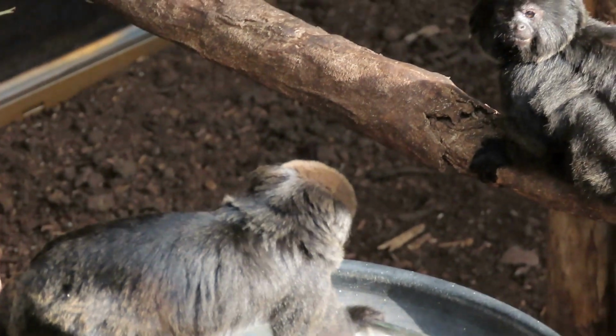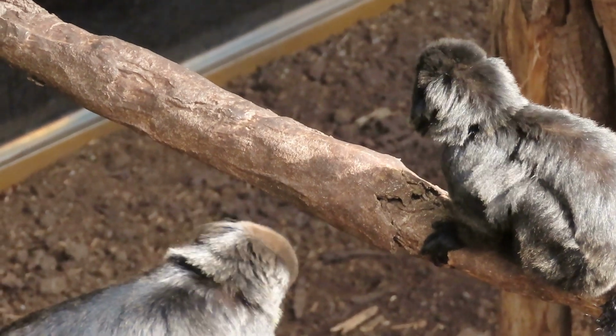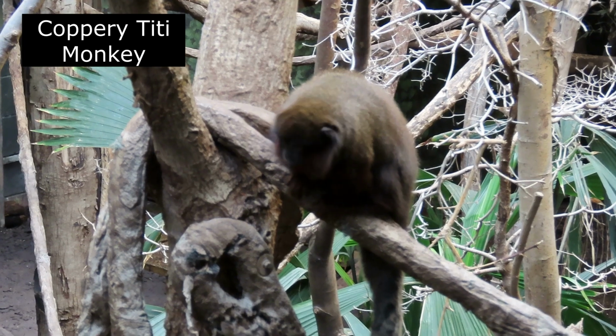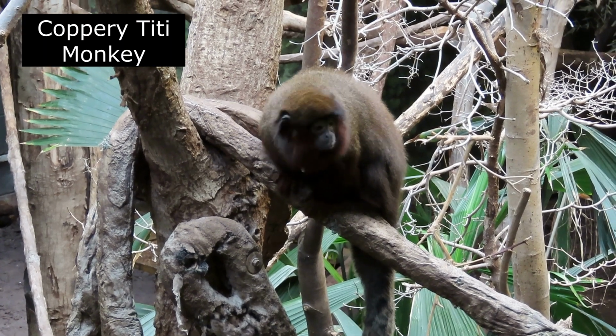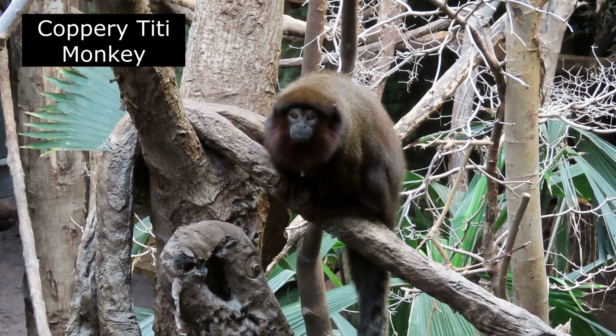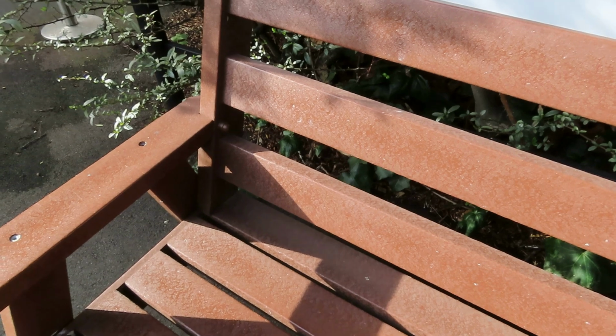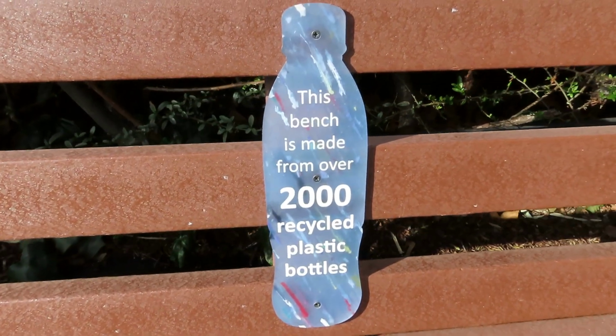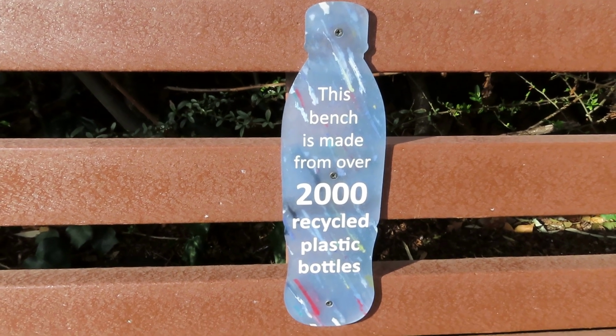The main threat to the Amazon rainforest is illegal logging. Deforestation is a global issue. Here is a red-footed tortoise. This is a coppery titi monkey. Imagine these benches are made with 2,000 recycled plastic bottles. That's awesome.